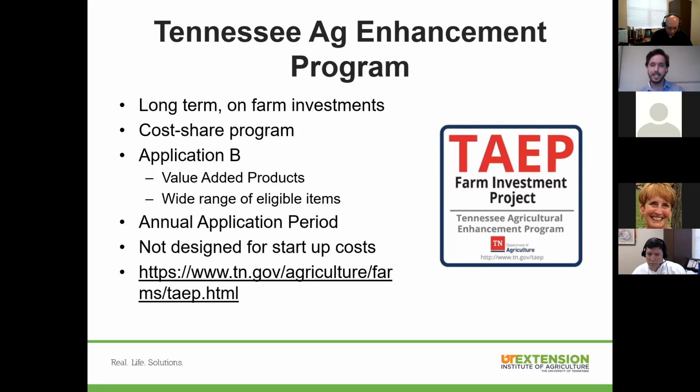And as we see, it's not designed for startup costs. We talked a little bit about beginning farmer or new producer programs and options earlier this morning. The Tennessee Department of Ag does not have a grant program specifically designed for startup businesses, or new farmers is probably a more appropriate phrase for that. However, TAEP, being a producer support program, is something that can be available, we hope, for years to come. And so definitely this is something that you should keep in your pocket and in mind as you move forward.